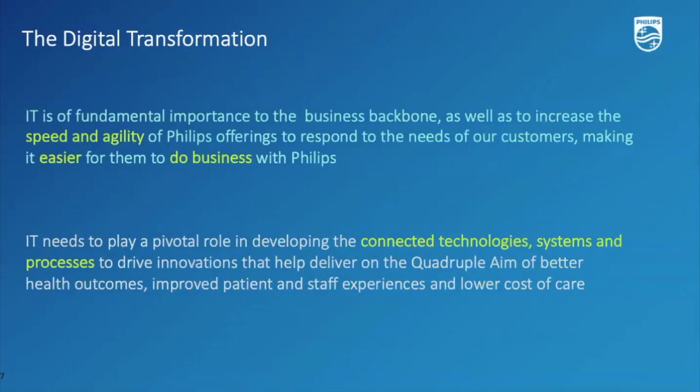Having said that, this means that IT really needs to help enable this digital transformation within Philips. So IT is really seen as a business backbone within the company, where IT is able to serve the needs of the customers through speed and agility. And IT needs to play a very key role in ensuring that the connected technology, the systems and the processes that are required to drive these innovative solutions are available to everybody who needs them.